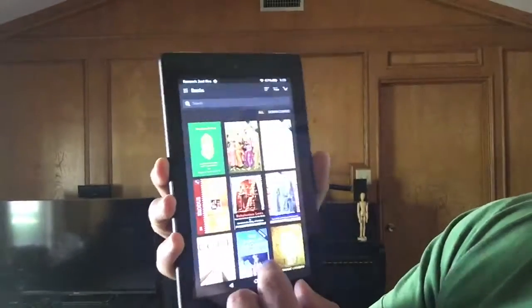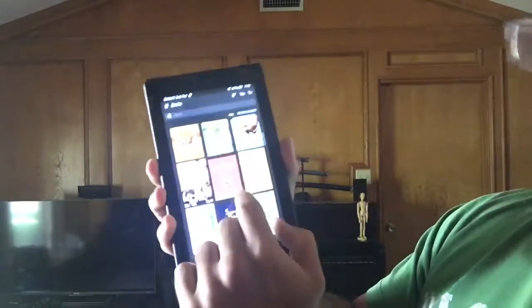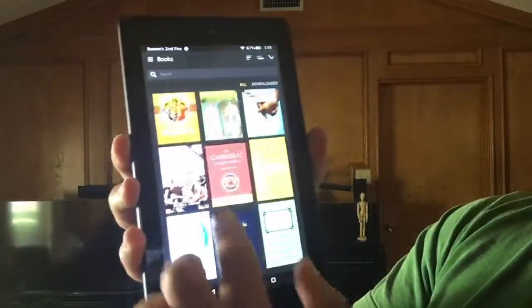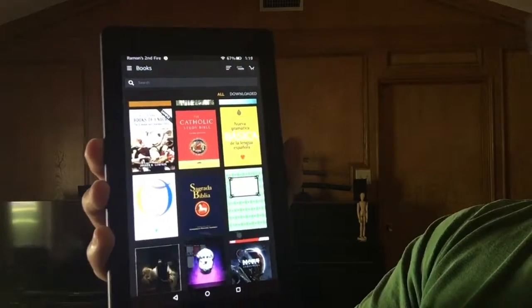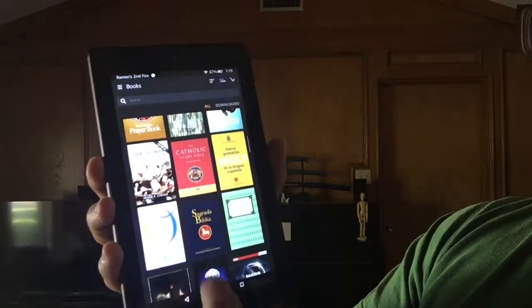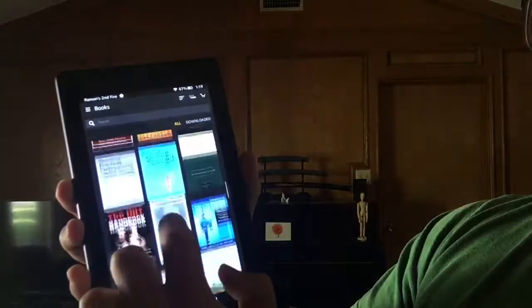We got another translation of the Quran. We have, where's my Bible? There we go. We got the Catholic Bible. We got, this one is real good. This is the Spanish Catholic Bible. It's the one that I'm learning from right now for Spanish. How to speak Spanish. We got some guidebooks, workout stuff.